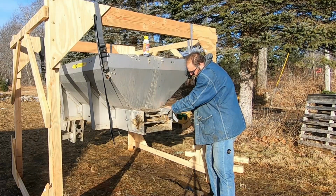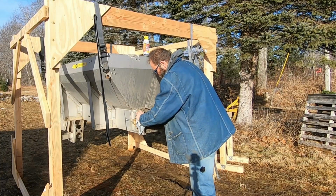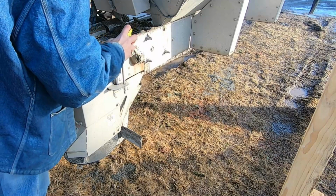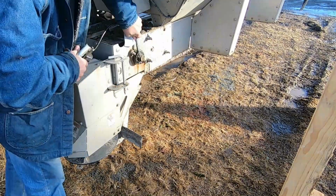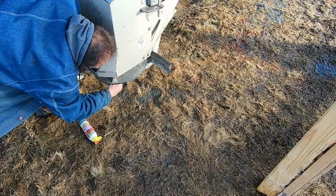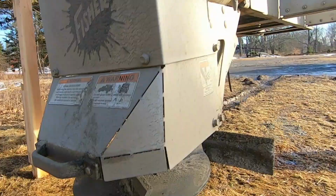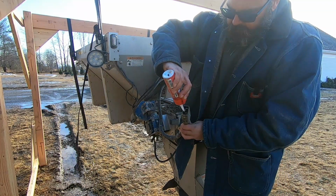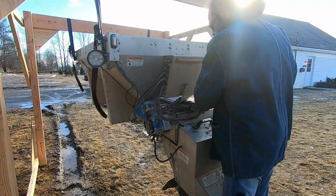Give them a couple of squirts. I don't do this every storm, but I do it a couple of times a year. There are 4 points that we need to do, 2 in the front, 2 in the back. See it down there? Sometimes this one doesn't take grease too well. Another thing that I like to do is just take a little bit of electric grease, and that will help when we plug that in.